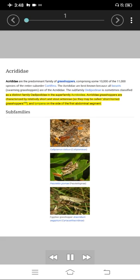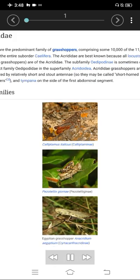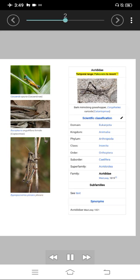Subfamilies. Calliptamus italicus, Calliptaminae. Pezotettix giornae, Pezotettiginae. Egyptian grasshopper Anacridium aegyptium, Cyrtacanthacridinae. Caryanda, Caryandinae. Eucopiocera anguliflava female, Copiocerinae. Ischnacrida plorans plorans. Acrididae. Temporal range, Paleocene to recent. Bark mimicking grasshopper, Coryphistes ruricola, Catantopinae.